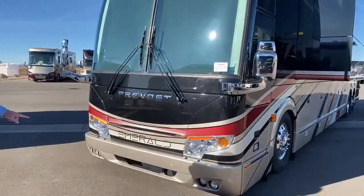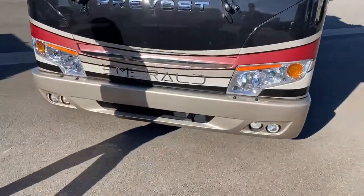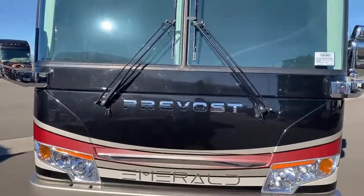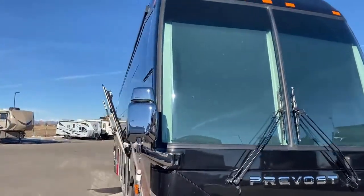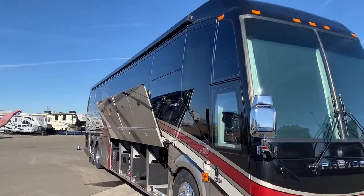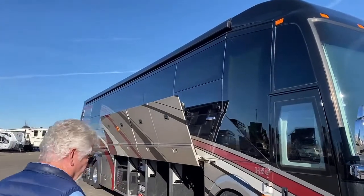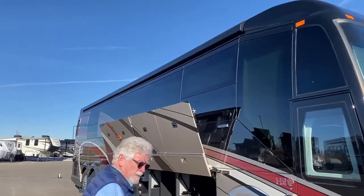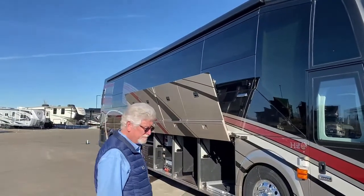So, this bus is equipped with adaptive cruise control. It's got full length awnings on the passenger side. Girard Nova awnings, and then there's awnings that go over the slide rooms on the driver's side. I'm going to go ahead and close these doors up, and then we'll go inside and have a look in there, okay?